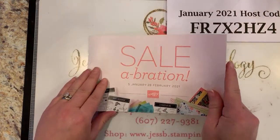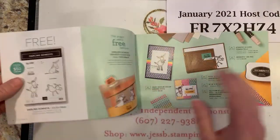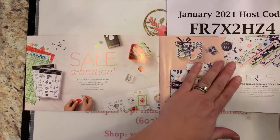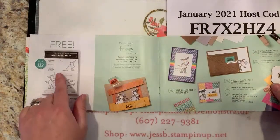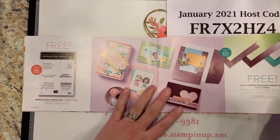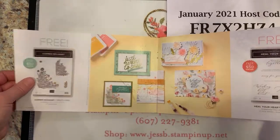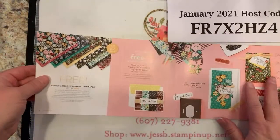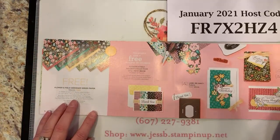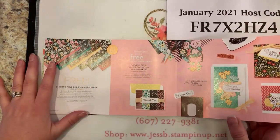Okay, so let's get started. I can actually show you the inside of the brochure now. So are these cute? There's Paper Blooms, which I used last week, Darling Donkeys, Approaching Perfection, So Ombre, Corner Bouquet, Heal Your Heart, and the Flower and Field. This is what we're using today. Fun samples here. Those items are all free with a $50 purchase.